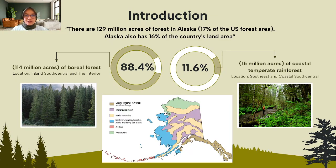So first of all, let's start with introduction. So how huge is Alaska forest? There are 129 million acres of forest in Alaska, or it is equivalent to 17% of the US forest area. Alaska forest is mainly covered by two types of forests, the boreal forest and the coastal temperate rainforest. The 88% boreal forest can be found in the inland south-central and the interior of Canada. We can see the yellow and purple color in this map. Meanwhile, the 11% of coastal temperate rainforest can be found in the southeast and the coastal south-central of Alaska.